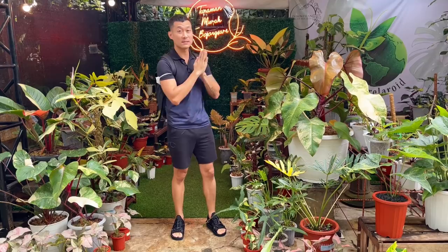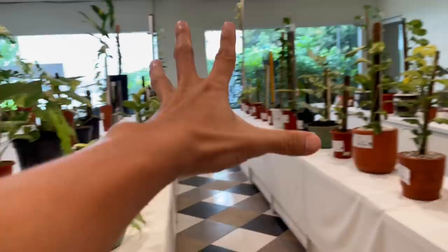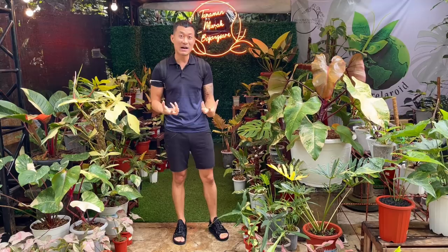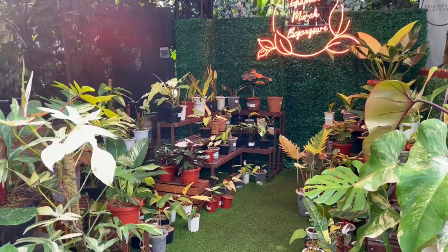But in the next episode, there's going to be a variegation contest, which I'm going to cover tomorrow. Today's just going to be an eye candy. Where possible, I'm going to show you the prices and you can see what's coming out from the aroid market in Indonesia. All right, so I'm at the first booth and I'm already drooling. This is crazy amazing. Let's start from down here.